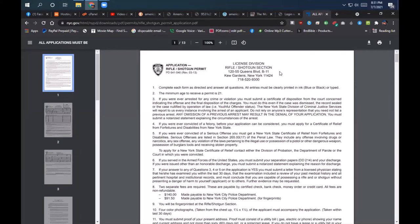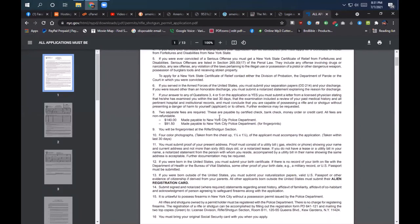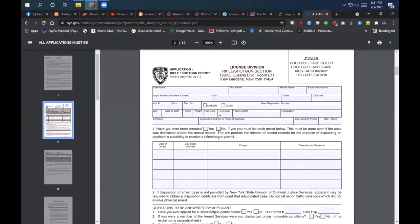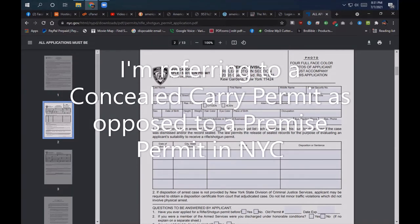I'm going to put the link to this application, and I'm telling you, as long as you don't have any misdemeanors or domestic violence issues, applying for this permit or applying for a carry permit, a home carry permit, it will be a walk in the park as long as you don't have those issues. With New York now, as far as carrying a pistol, you're going to get some pushback. But rifle, shotgun, absolutely positively, you can get one.